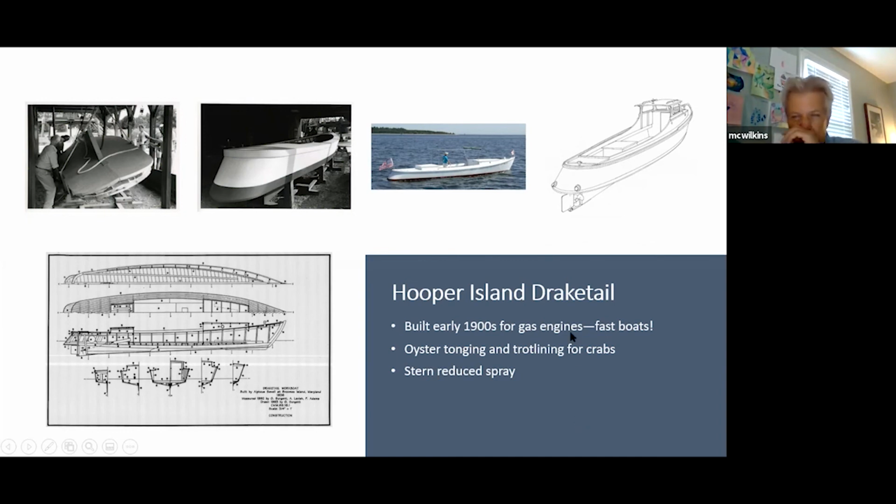We have our own draketail. This is actually being retrofitted with a new, oh my goodness, I think it's a diesel. The original gas engine was damaged and unsafe, so it was hauled out, and we're replacing it with a diesel now. It's a very safe engine, a very good running engine. So excited about that. She'll be back in operation hopefully by midsummer. And we're working on a plan to get more of the public out on this type of boat.